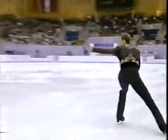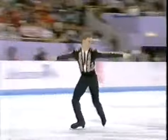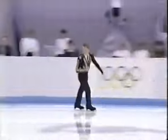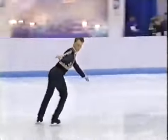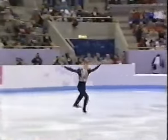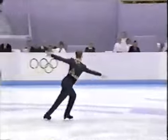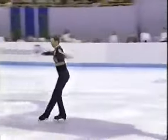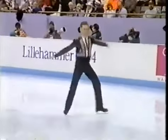The technical program is Viktor's event. The triple axel, triple toe loop has been so great for him over the years. It's coming up right now. Forward takeoff, 3.5 revolutions. And he steps out of it into a double toe loop. Another deduction there. A 2/10 deduction, not nearly as severe as Brian Boitano's deduction, but what an odd start for this men's event.